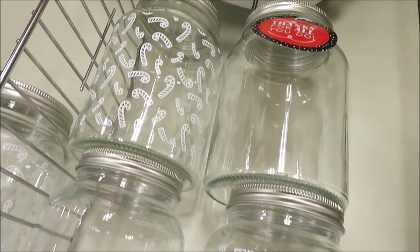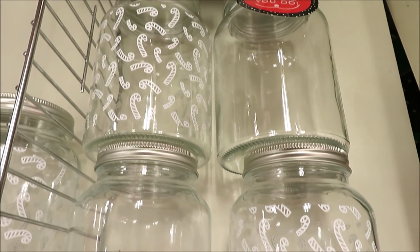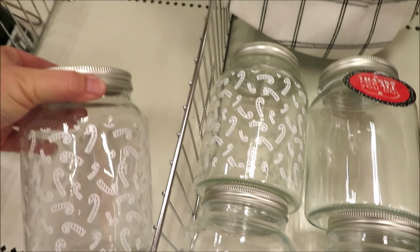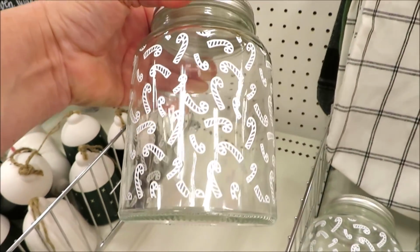They brought back the glass jars in 2 styles and 2 sizes, the smaller and the taller. I really like the candy cane print on this one, but you guessed it, they are $5 this year.